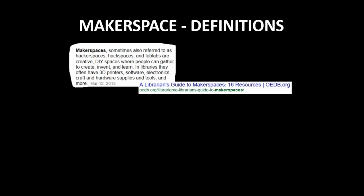Okay, so I really don't like it when people read stuff from their PowerPoints, but just to save your eyes, I will read you some of these definitions. This is from various sources around the web. Makerspaces are creative DIY spaces where people can gather to create, invent, and learn. In libraries, they often have 3D printers, software, electronics, craft and hardware supplies, and tools, and more.